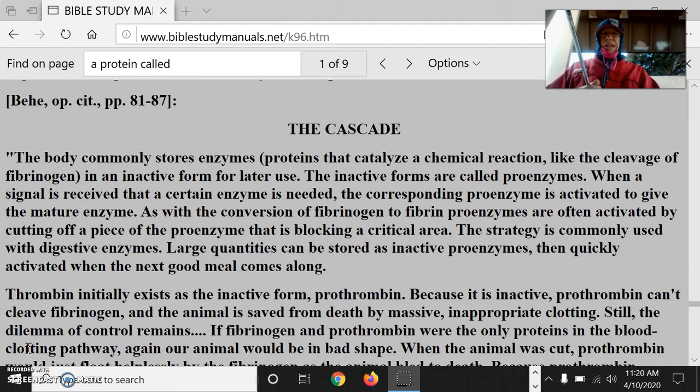Anyway, the blood clotting system, very complex, irretrievably complex. The body commonly stores enzymes, which are proteins that catalyze a chemical reaction, like the cleavage of fibrinogen, which is the one item that's significant in blood clotting. But it has to clot on time and then depart, allowing the blood system to work through without stopping the blood completely. Like the cleavage of fibrinogen, I was saying, in an inactive form for later use.